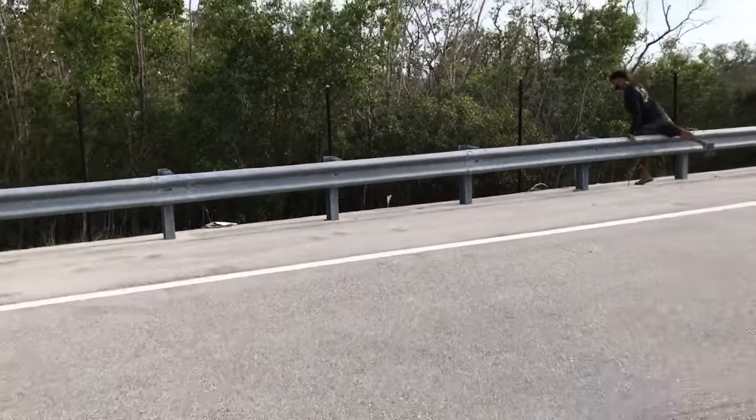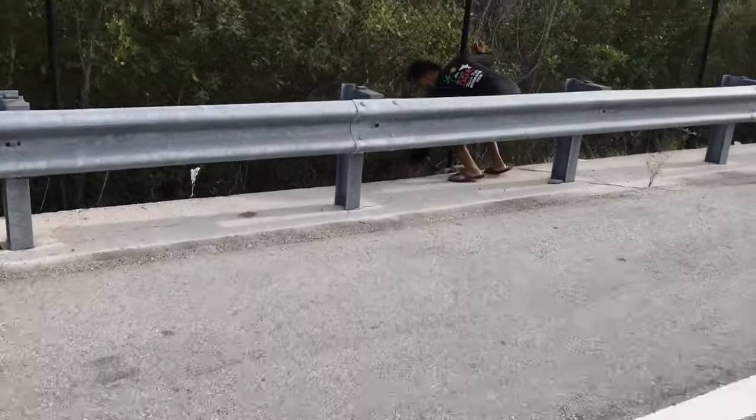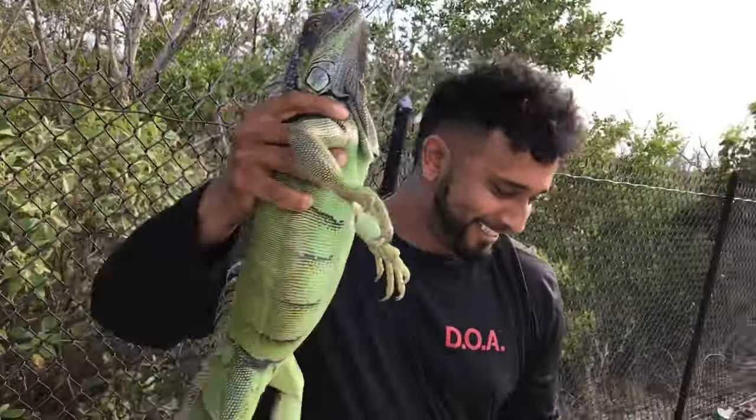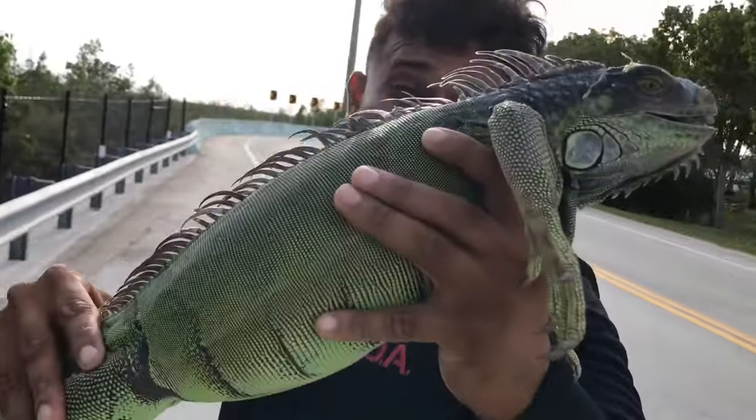Oh. Oh, my God. Oh, wow. What an amazing catch. Bare hands. Got him. Oh, man. Right there, guys, is how to catch a green iguana in the Florida Keys.